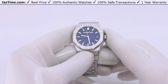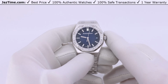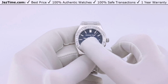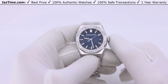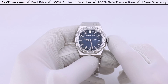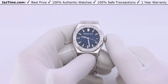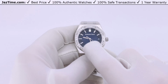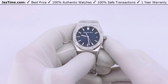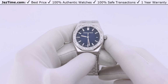Also, what I can point out on this dial is that before, on the previous generation, they would write the words AP with a logo, and then they would write the words Audemars Piguet. It made the dial look too crowded. Now they got rid of all that and they simply put the words Audemars Piguet, which in my opinion, and also AP's opinion, makes the watch look much cleaner. And finally, the hands. I believe the hands might even be a little bit thicker or bigger than before, and that just helps for legibility. So overall, very nicely done on all those parts I just mentioned. Let's talk about the bracelet now.